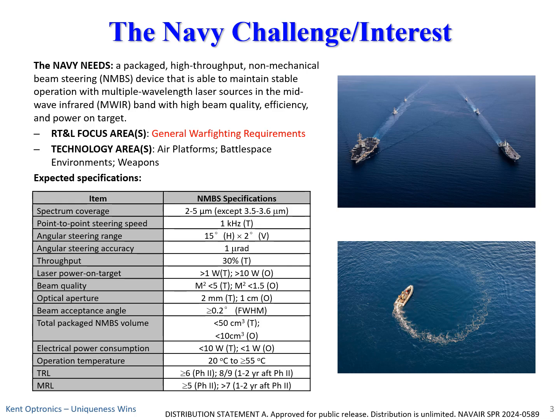TRL, greater than or equal to 6 at the conclusion of Phase 2, TRL 8 or 9 in 1 or 2 years after the completion of Phase 2. MRL, greater than or equal to 5 after the completion of Phase 2, MRL greater than 7, 1 or 2 years after the completion of Phase 2.